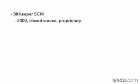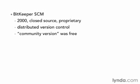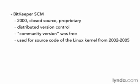One of the important features that BitKeeper had, and it wasn't the first to have it, is distributed version control. But before we get to that, let's talk a little bit more about this idea of being closed source, whereas all the other ones that we've been looking at for a while had been open source. The community version of BitKeeper was free. It had a few less features and some usage restrictions, but there was a version that they gave away for free. And that version was used for source code management of the Linux kernel from 2002 to 2005.